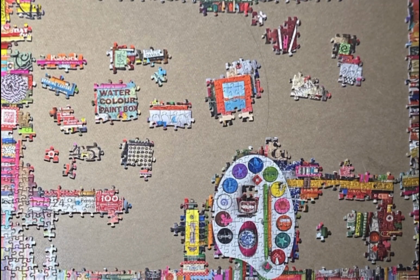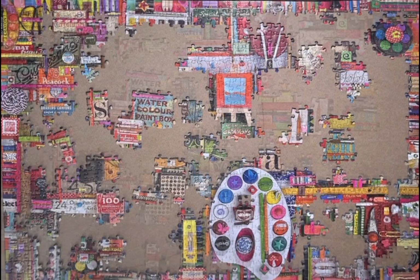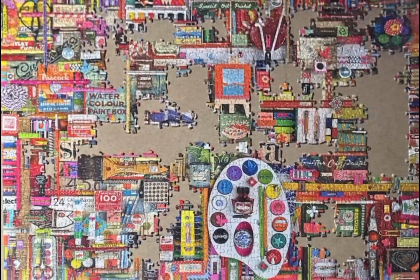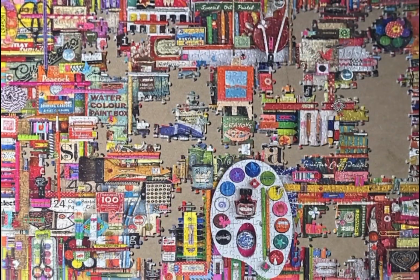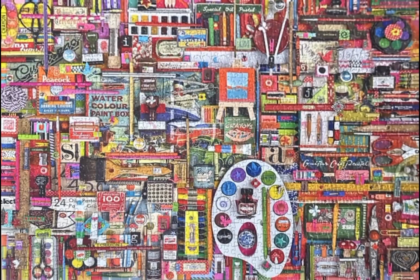So as you're seeing, I'm closing out the video with the artist materials plural puzzle from Schmidt. I believe this is the 2nd Schmidt puzzle I have, and by far the majority of Schmidt puzzles I have in my collection are Shelley Davies puzzles.